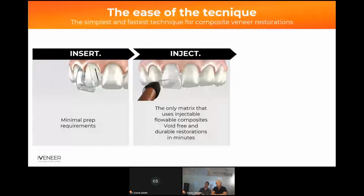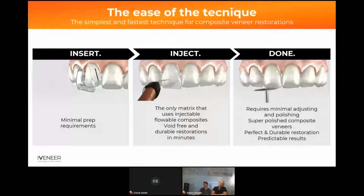You make sure that the matrix sits in the correct position with enough space for the composite material, for the flowable, and you inject the material. In less than a second, it will be filled. And then you cure, of course, and you finish and polish. Also, finishing and polishing is very minimal.